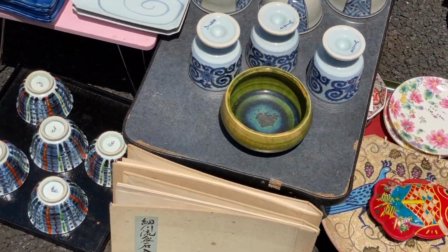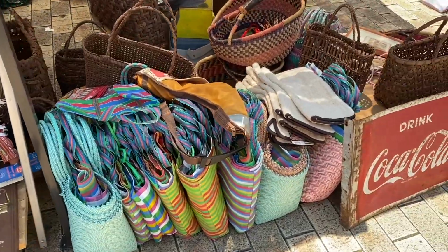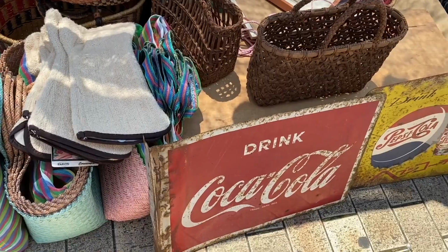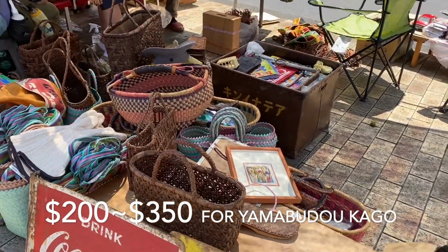He has quite a selection of pottery and ceramics from different regions and also different eras. This vendor is popular because he has these woven baskets made of wild grapevine, and they usually cost between 30,000 to 50,000 yen, but can also go higher in price.